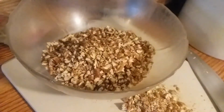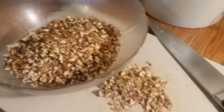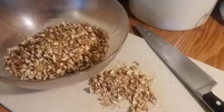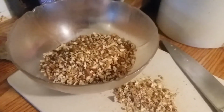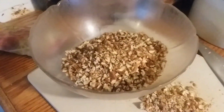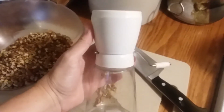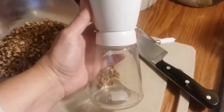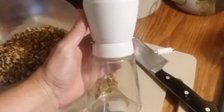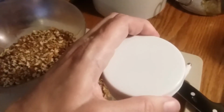I have chopped 2 cups of pecans. It says finely chopped. I did this with a knife. I also have somewhere in my kitchen a cool little, oh, I know where it is. Let me show it to you. Here it is. This is a little nut chopper mechanism. My mother had one of these when I was growing up, and I think I bought one for myself just because it brings back such memories.